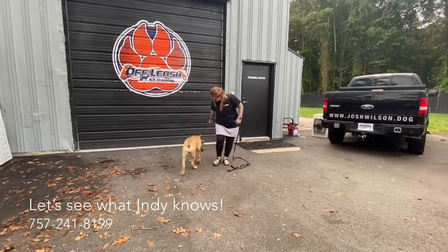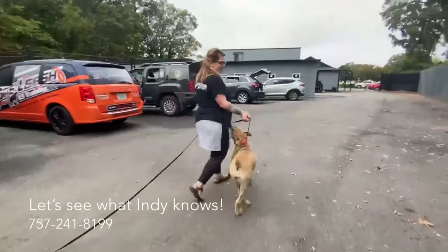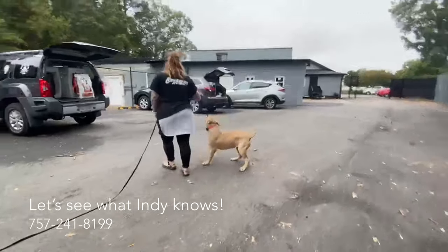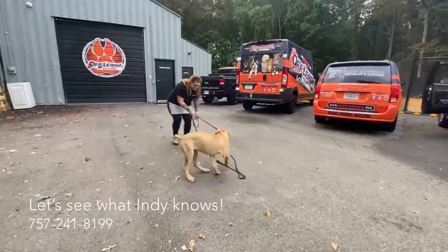Okay, Indy. Come on, walk with me. Still pulling a little bit. She's interested in my feet at the moment. Oh, and interested in the leash. We're gonna tighten that up too. Still puppy feet. Okay, come here. Go, go, go.